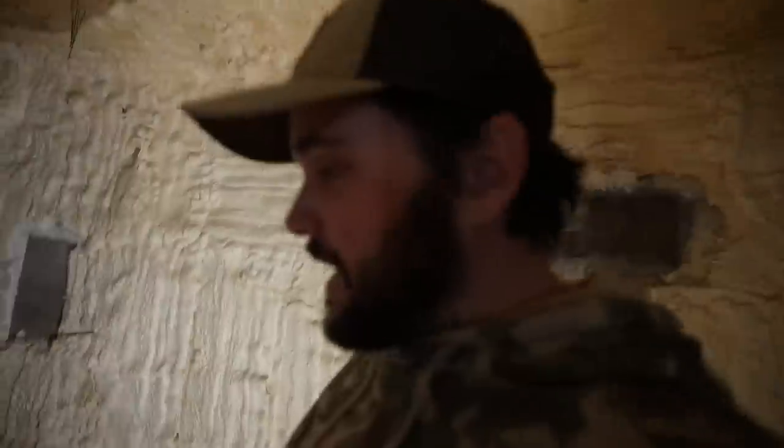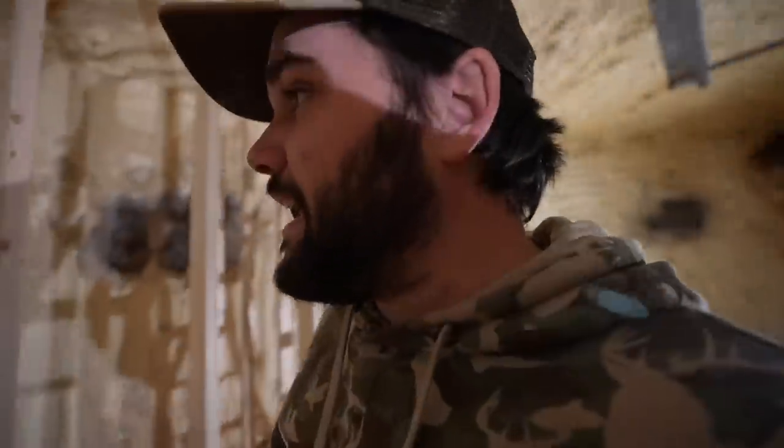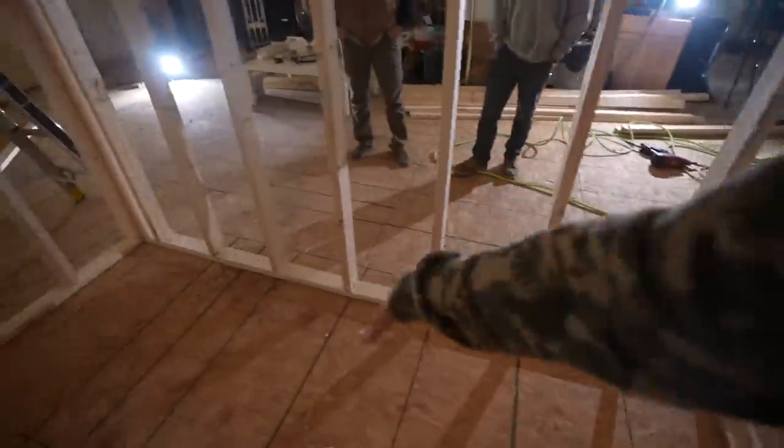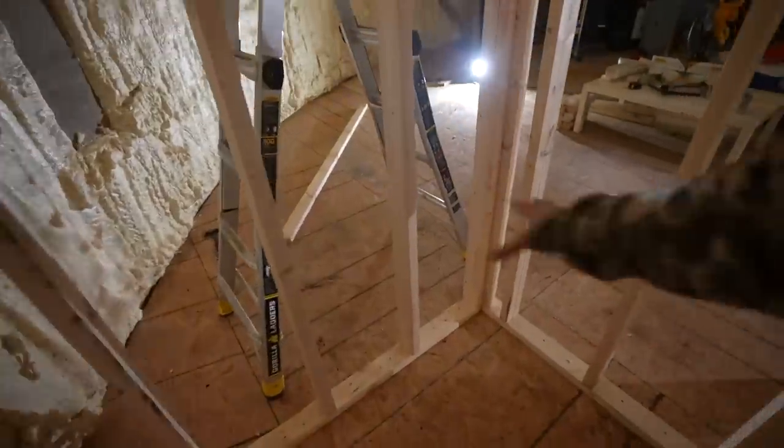Look at that thing. Bathroom completely framed. I mean, it's not even 10:30. Yeah, I think that was maybe an hour, hour and a half. Pretty dang quick. We got the door on this side, ready here to cut that out. Walk in here, boom, sink, toilet, shower's gonna be kind of in this corner.